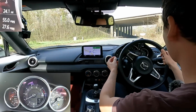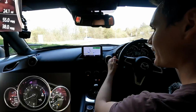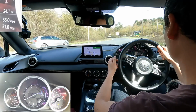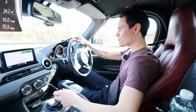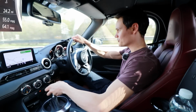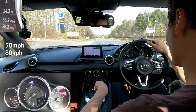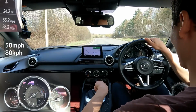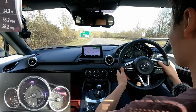Driving at 40, 50 miles an hour for a long period of time isn't fun, and I had forgotten to signal right to go around that roundabout. So I'm concentrating on being economical. Didn't forget to signal to leave though. Very slow acceleration now. This is a 50 road, dual carriageway here, but not for long. I'll set the cruise control at 50.